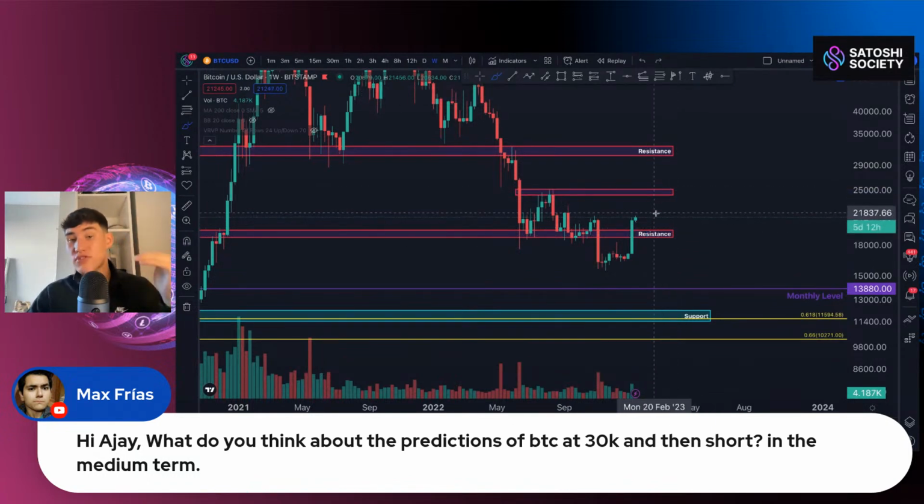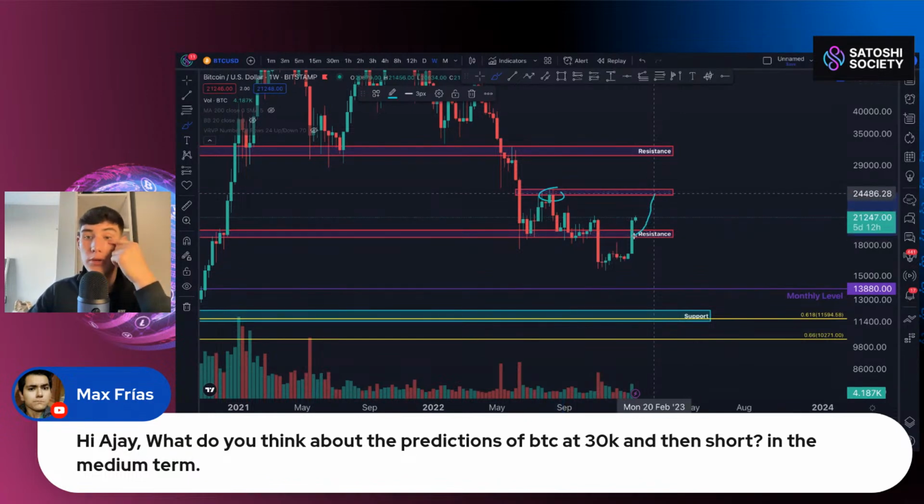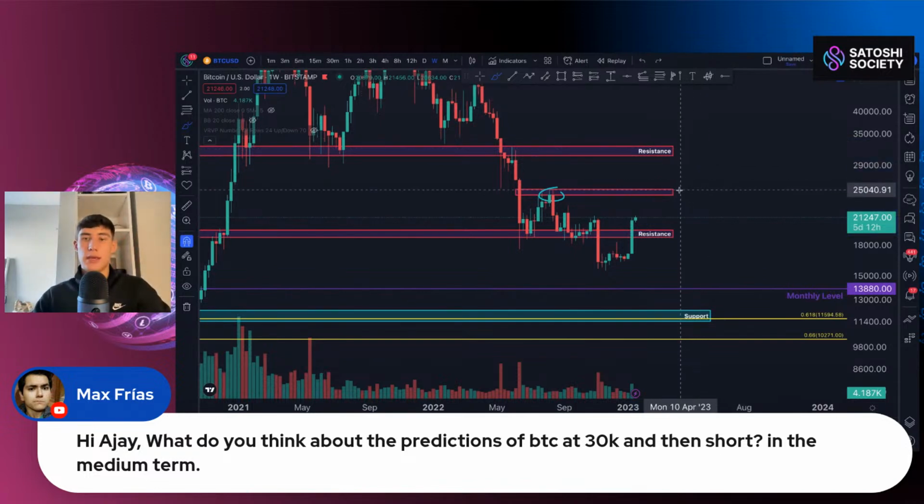But the next level of resistance, which I am seeing, is this 25,000 from this previous high right here. So we do just have to be very aware of that. If the price comes up here, we could see a rejection, and then maybe a retest, and then we could break it. But first, before we start thinking about 30K, we need to think about 25K, because 25K is a critical level as well.